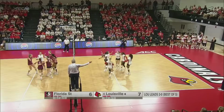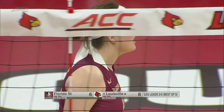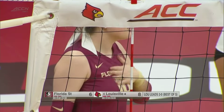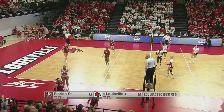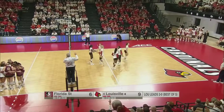There's another attack error from Florida State, this time Maddie Snyder, the lefty. And it's ultimately an ace for Louisville to make it a 3-point cushion.